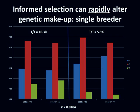Very quickly, using this information, you can change the makeup of your foal crop. Jim Bolger started using this information to inform his breeding decisions in 2010. So the first foals born using this information were born in 2011. The blue are the proportion of CC types in the foal crop, the red are the proportion of CT types, and the green is the proportion of TT types.